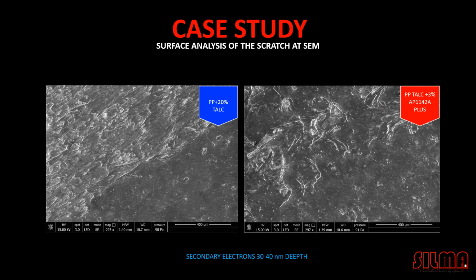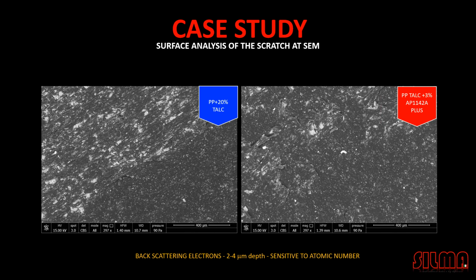So our way to go is to take the original compound and the modified compound with different dosages of Silma additives. Then we compare how this modified compound resists or not the scratching process. If you change the equipment, if you change the standard, of course you can have different results. But what is important for Silma is to see which one is working better and at which dosage the efficiency steps up.